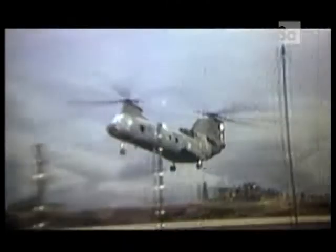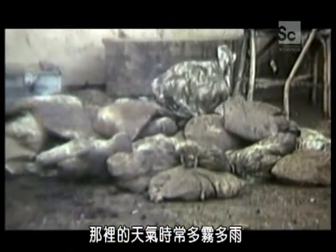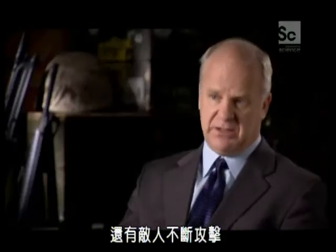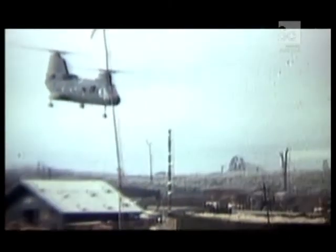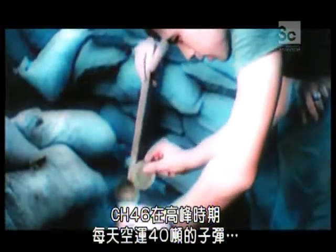Countless 46s brave a gauntlet of anti-aircraft fire as they fly medevac and supply missions into the besieged Marine base. They were challenged not only by weather, very often bad weather conditions, fog, rain. There were also hilltops all the way around them and constant fire. At its peak, the helicopter airlift delivers as much as 40 tons of bullets, beans and Band-Aids per day to Khe Sanh, enabling the Marines to eventually break the siege.